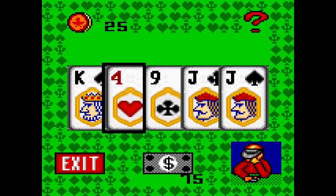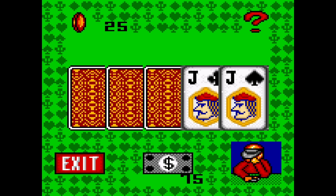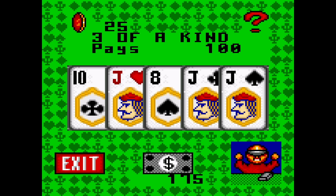But if you're interested, there's a whole line of Poker Face Paul games. I think there's a blackjack game and some other gambling ones as well. So if you're interested, take a look at it.